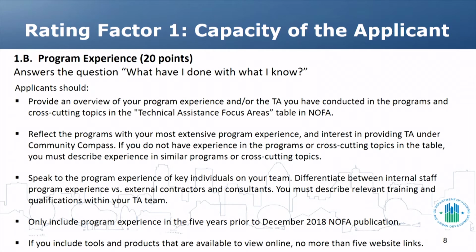If you do not have experience in the programs or cross-cutting topics in the table, you must describe experience in similar programs or cross-cutting topics, including housing, health, wellness, educational advancement, economic development, or workforce development, and you must describe how this experience qualifies you to provide TA under the Community Compass program. Your response must speak to the overall program experience you will bring to the Community Compass program, as well as the program experience of key individuals on your team. You must differentiate between internal staff program experience and program experience you procure from external contractors and consultants. You must describe relevant training and qualifications within your TA team.